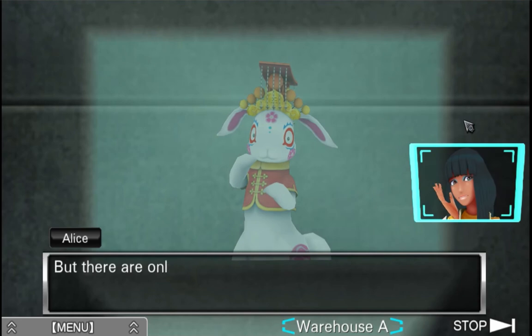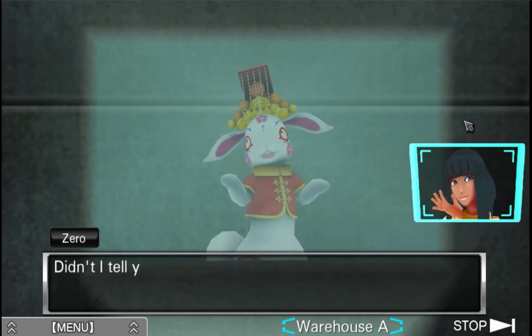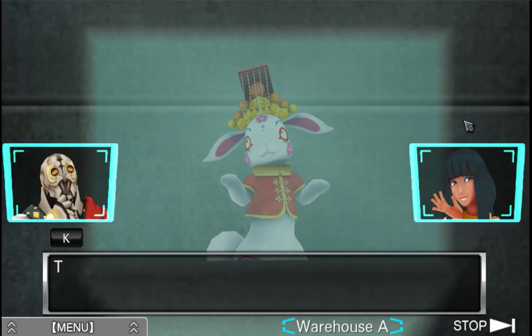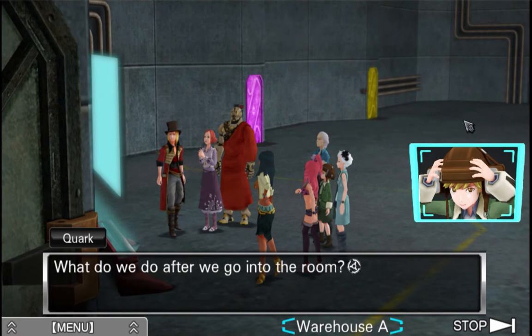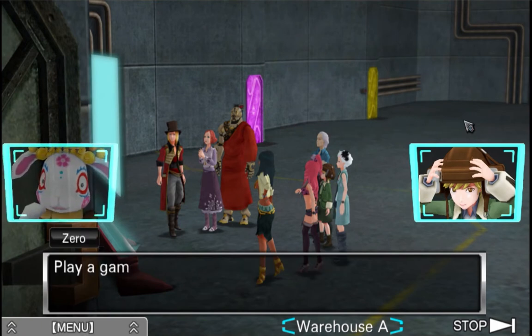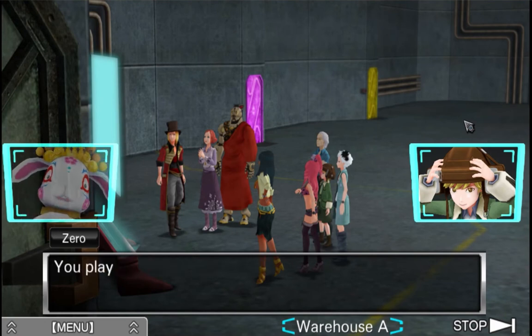But there are only 6 rooms. Didn't I tell you? The 2 members of a pair share the same destiny. Then you mean both members of a pair need to go into the same room? Yes, yes, yes. What do we do after we go into the room? Play a game. Just like it says on the door. You play the Ambidex game!